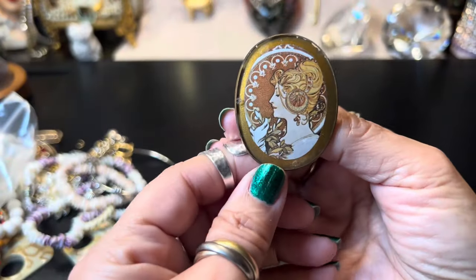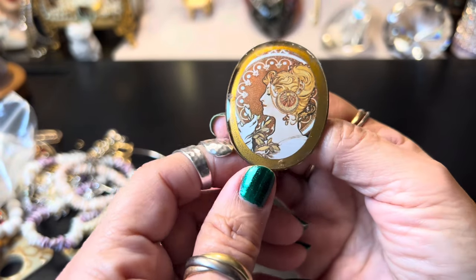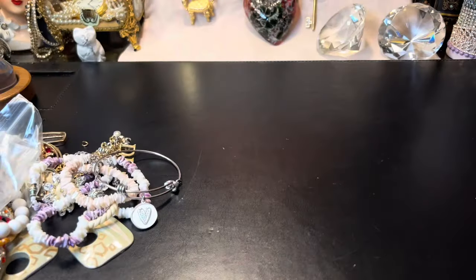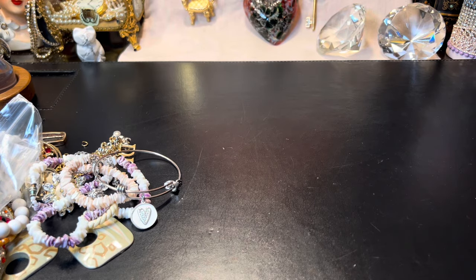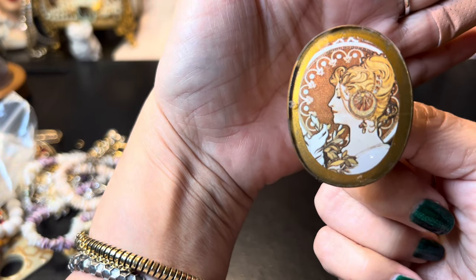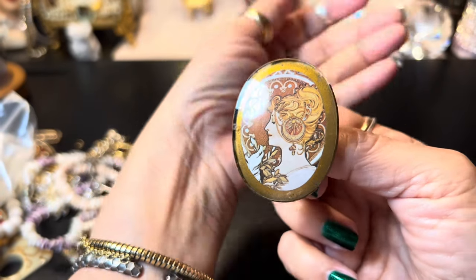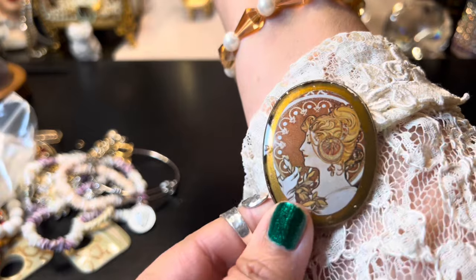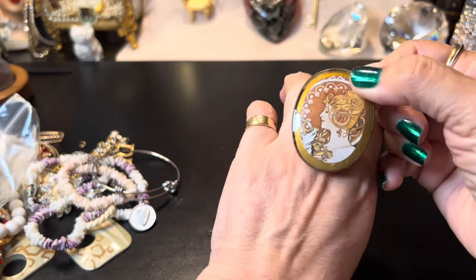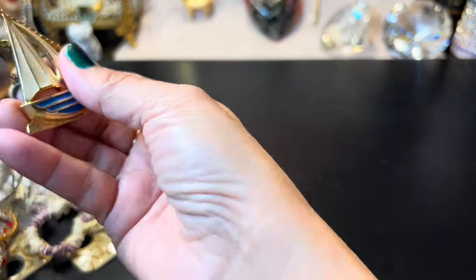Oh, wow, I love this. Look at this beautiful brooch. And it's kind of a, is this metal? Felt like it was ceramic, but it's glass. So it's a painted glass. She's a beautiful, what would you say, Art Nouveau? Love that. That's beautiful. Look how pretty that is. I like it against my little shrug. She's beautiful. Wouldn't that be a beautiful ring too? I love this. Wow, I'm not disappointed so far.